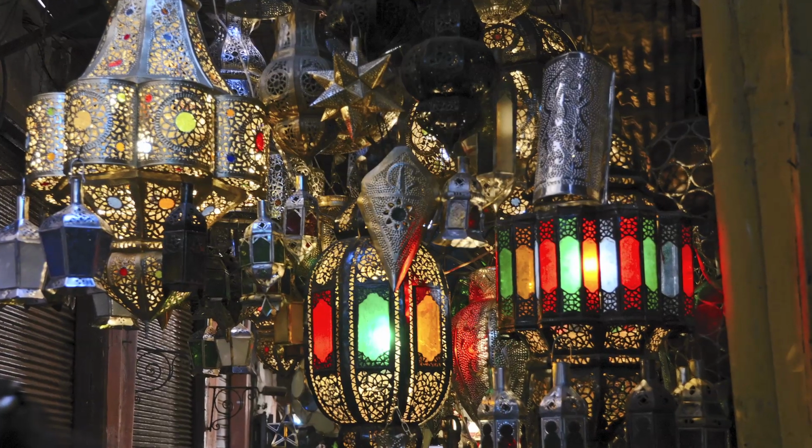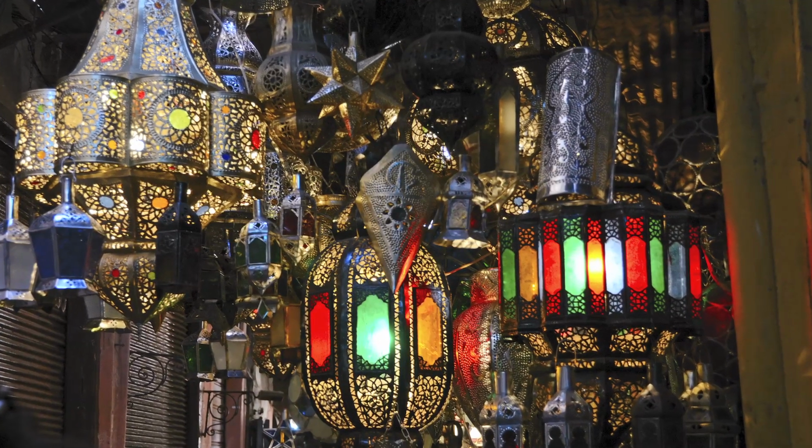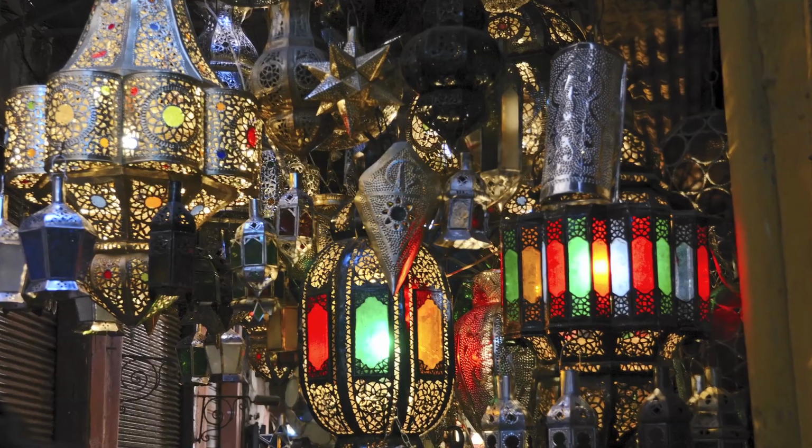Bohemian decorating is inspired by global influences and nowhere more so than Morocco. Choose exotic plants, large floor cushions and pendant light fixtures to really bring the look together.